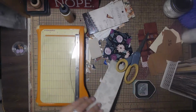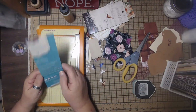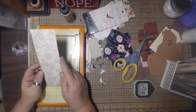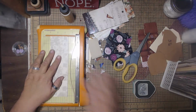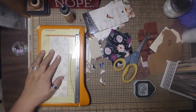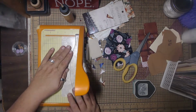Okay, so we're good with that. Let's move on to this one. So this is another piece of packaging, but this is actually packaging. This is a pair of scissors that I bought, and I don't even know where the hell the scissors went. But this is packaging from Pioneer Woman, I think. And I bought a pair of scissors that were discount. You know, they were like clearance. And I don't even know where the scissors went. They were that bad. But the package is cool.